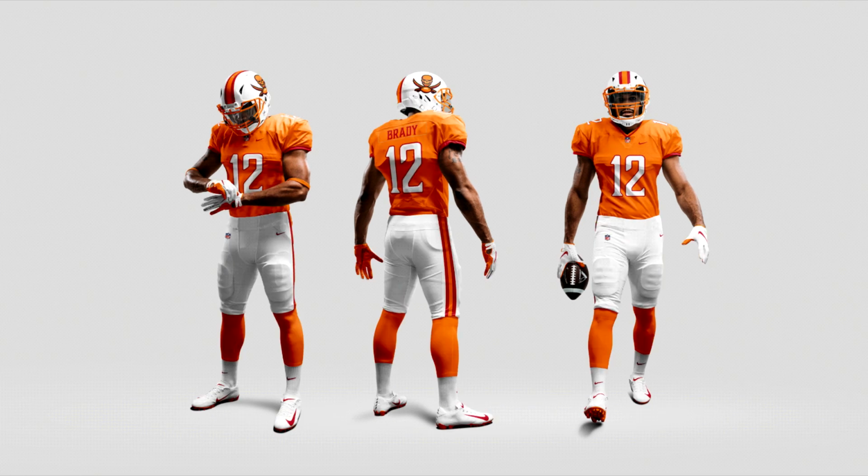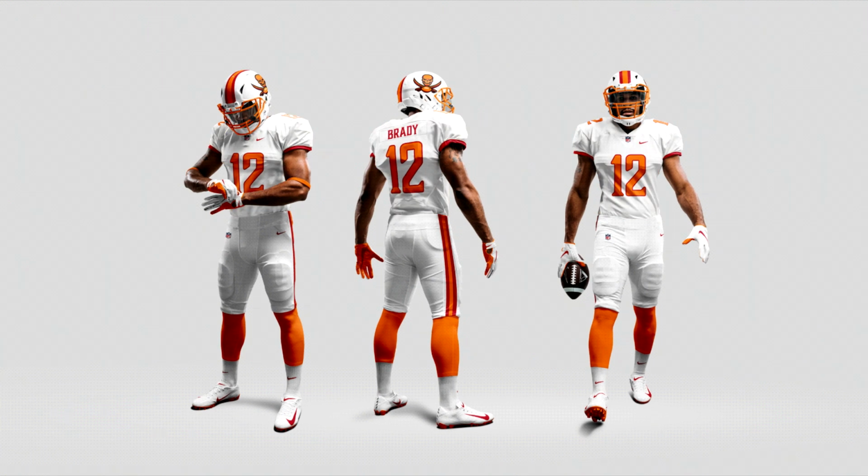The Tampa Bay Buccaneers uniforms take a beloved classic to the next level. A new font that fits the overall feel much better, and the skull and crossbones logo was taken out of the flag for simplicity's sake.